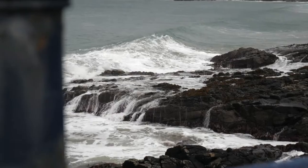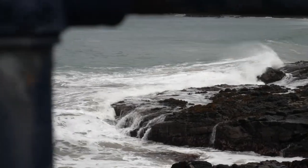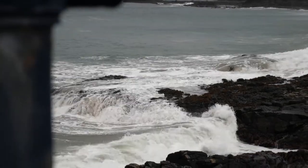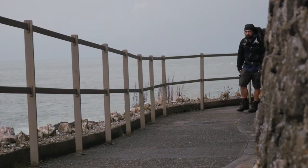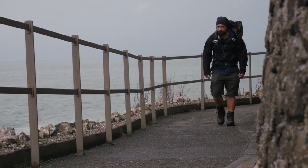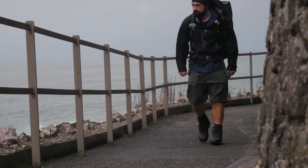This coastal cliff walk is something I'm really, really enjoying. It's absolutely lovely. The waves are crashing in underneath me. You've got the fresh sea air just blowing into your face. It's so uplifting. It's so exhilarating. It's so beautiful. Pity it wasn't a clearer day, but sometimes you just have to be in awe at the raw power of nature and the waves crashing on the rocks.